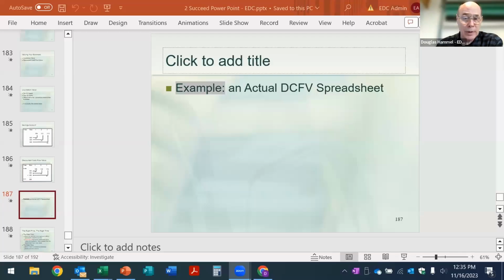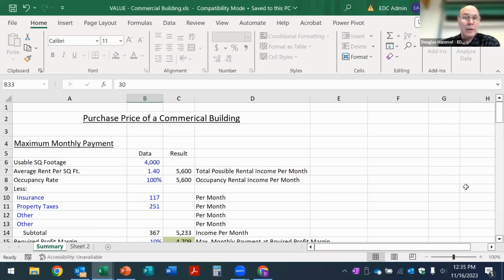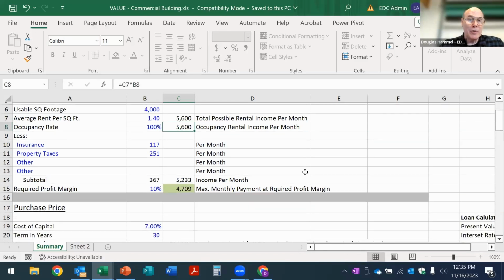And then I will pull up value. Can you see the purchase price of a commercial building? Yes. Okay, so here's how I do this. Here's the maximum monthly payment. You can see that here's square footage, 4,000 feet at $1.40 a square foot. That's the maximum you can get out of it. We're going to assume 100% occupancy rate, but we have to subtract from that monthly expenses for insurance, property taxes, and so forth.